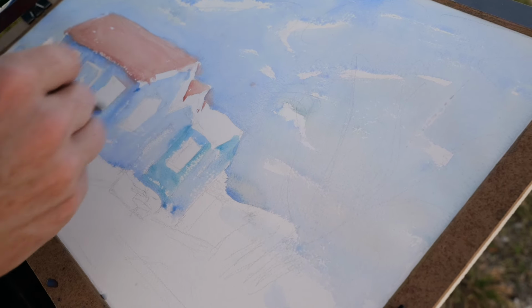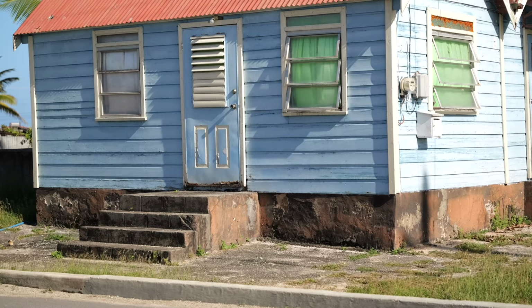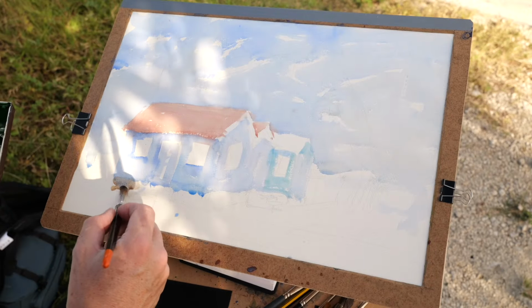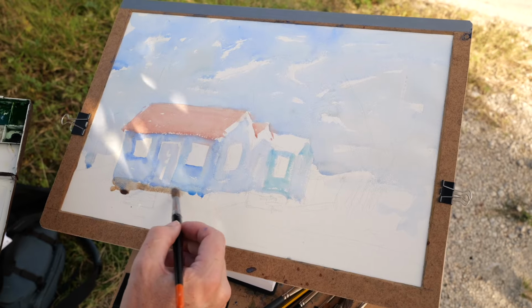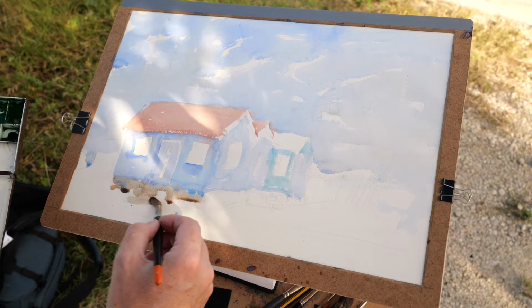Right. Okay, so I'm going to paint the base layer of the... There's a sort of concrete base to this particular chattel house. Although in the old days it would never have had that, because they were designed to sort of pick up and go. So they would never have had this sort of concrete nature to them.